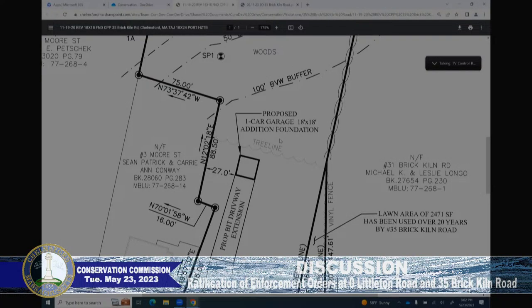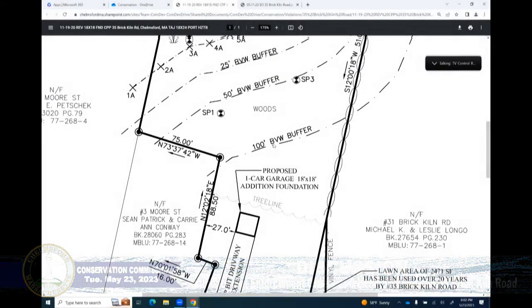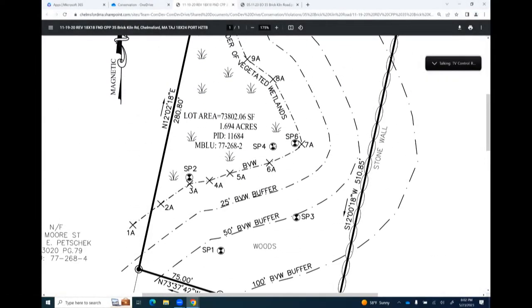It turns out that there actually had been a wetland delineation previously done, because I gather that the property owners had put in a garage, see the proposed garage on this plan. I think it's actually out there right now, but it turned out to be outside the buffer zone. In any case, it was very helpful that a wetland delineation and a plan had previously been prepared.